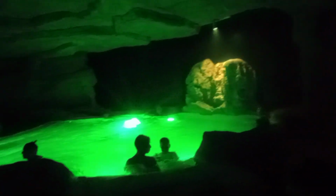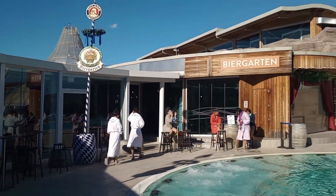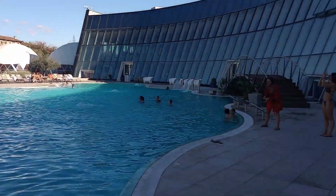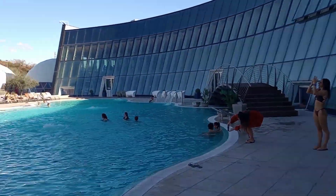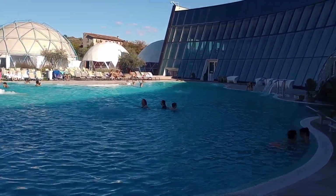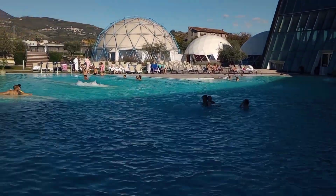To the right, that area leads out to the extremely cold water, and then this area on the left there leads outside to the regular swimming area. A lot of thought was put into this outside area. It had several restaurants. It had a stage, which was used for some live entertainment later on in the evening, and it was in close proximity to those domes which housed the children's areas.